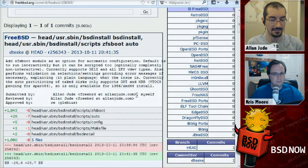EuroBSDCon, we've since extended it so that you can choose between GPT and MBR partitioning, whether you want to do the little GNOP hack to force 4K sectors in case some of the drives lie, or if you have some 4K and some not 4K drives. Or even if you're not using 4K drives, you might want to use that because in the future you plan to replace those drives with 4K drives, right? And ZFS has that ability to expand the pool if you just replace the drives it consists of. And so for a number of reasons, you might want to do 4K there.